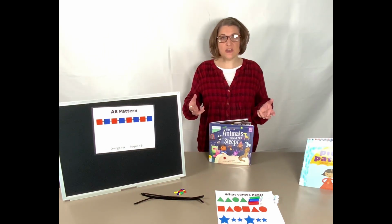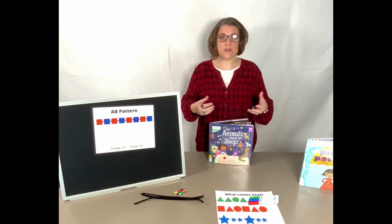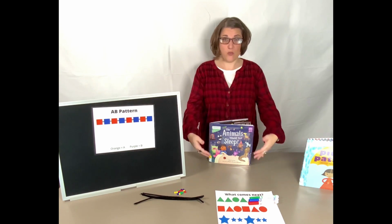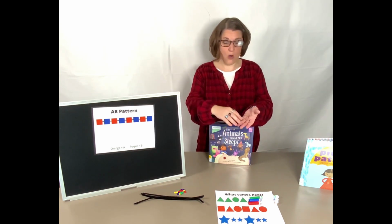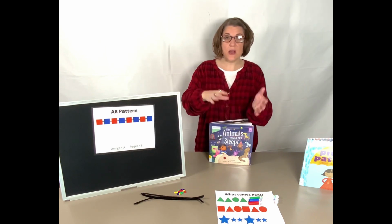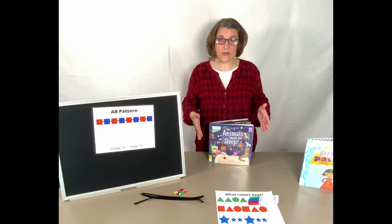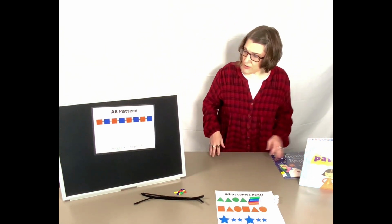So patterns aren't necessarily just stripes or polka dots or something like that. They can even be different sizes. And then what he did, different animals that maybe lived in the ocean, walked on land, flew in the air. So patterns are everywhere around us and are a very important part of math. So let's see if we can identify some patterns on our own.